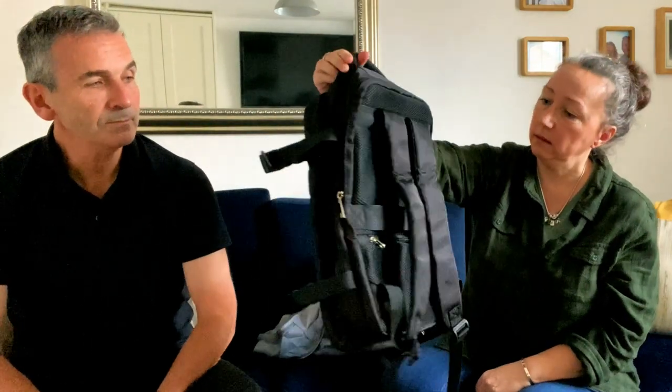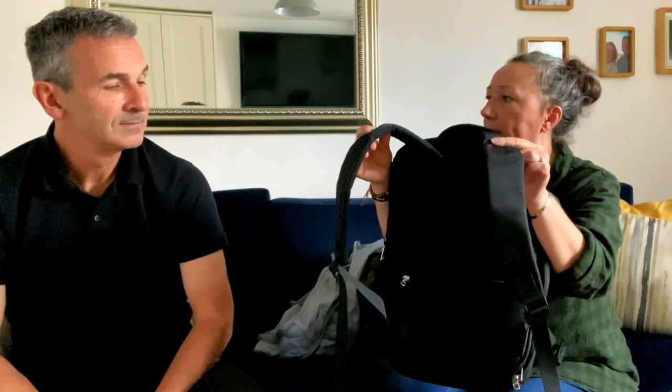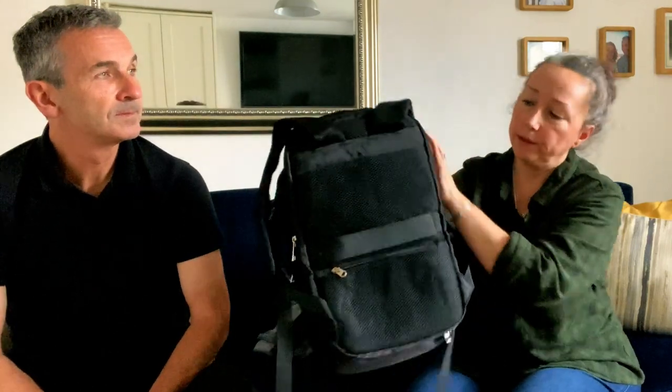I'll put a link underneath, and we'll put a link on our website for this bag. But we're going to show you what it is that we really like about this Ryanair-sized rucksack. Because it's a rucksack, that's great for my back. You're not carrying it on one side or the other, so I like that. What else has it got? Lots of pockets. We love a pocket. Pockets keep you organised.